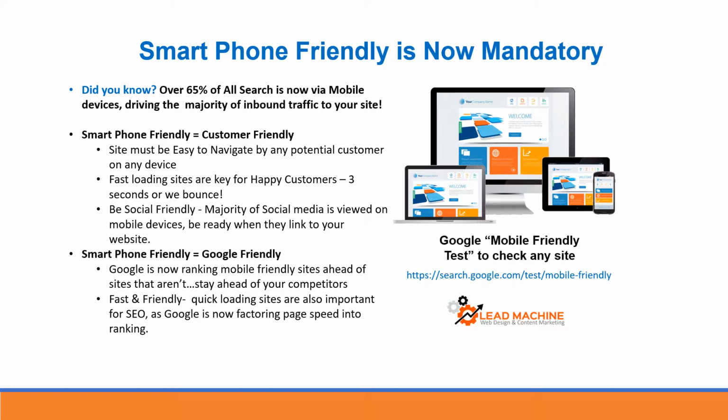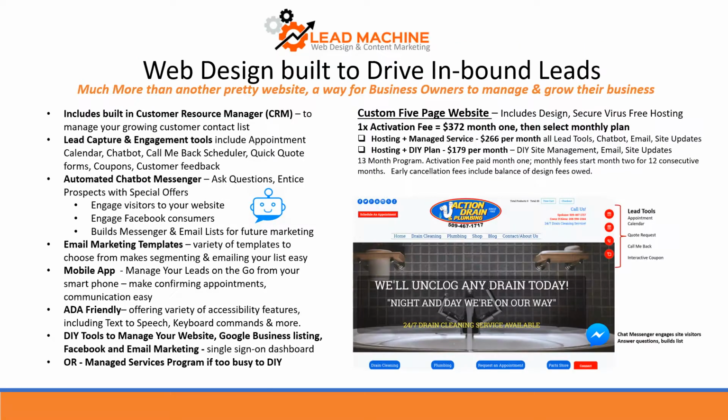The other reason to do it, of course, is that Google is demanding it. If your site isn't mobile friendly, you're going to rank well behind the sites that are. So if you still have a local home services client, or any client that doesn't have a mobile friendly site, here's a reason to do it.